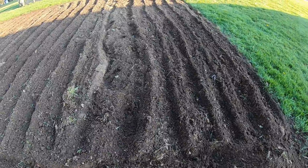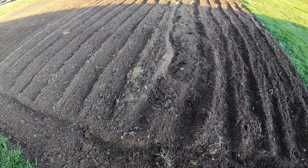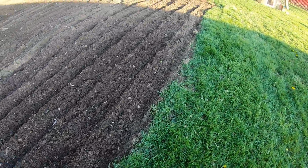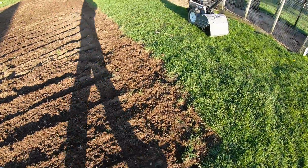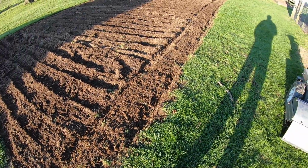that's all first year till. From here that way is all existing garden. So I definitely wanted to hit all this. I didn't want the grass to come back up in here. But I'm hoping to do pretty good.